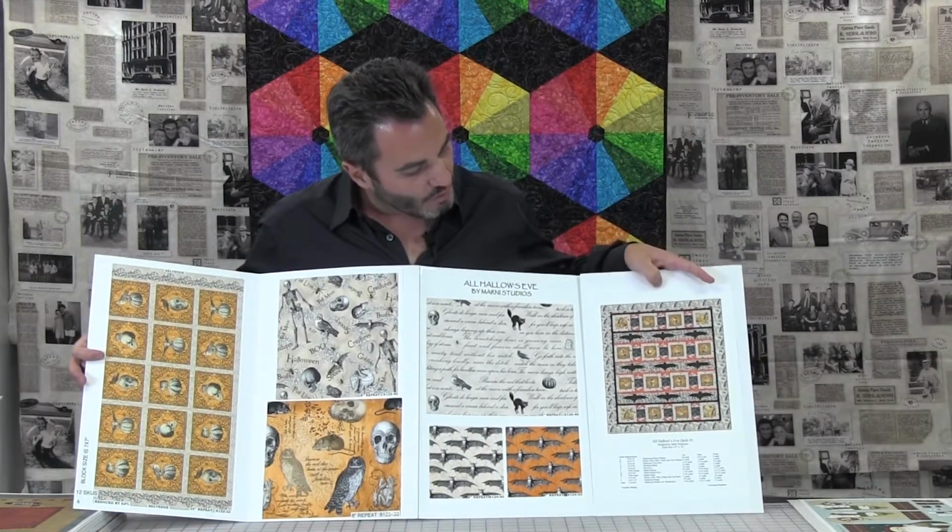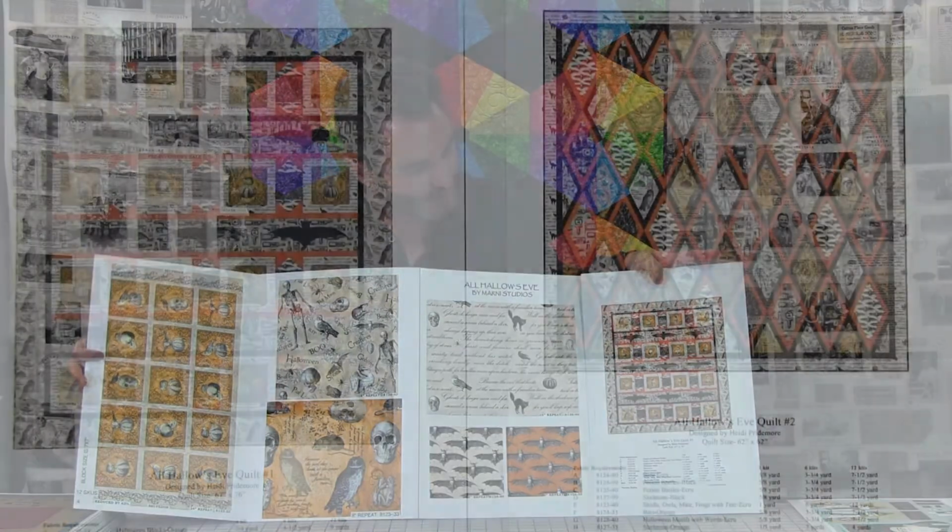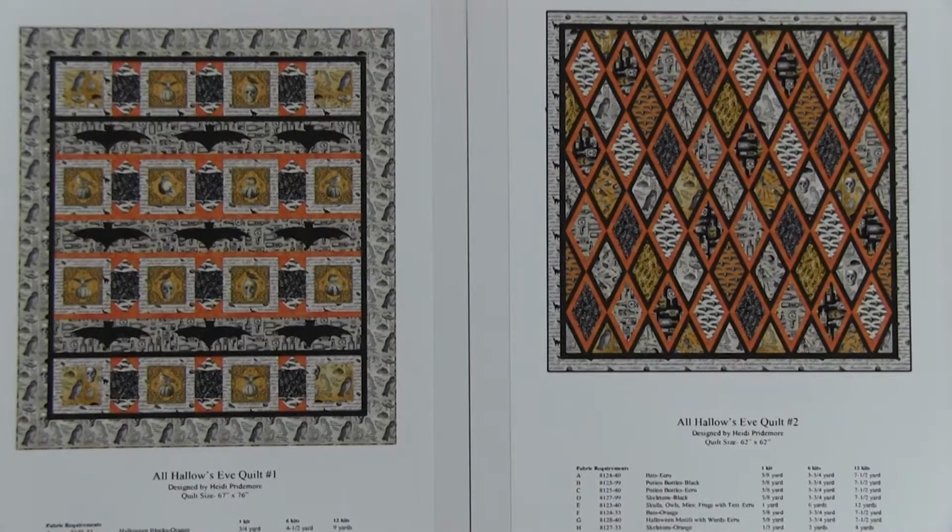Here we go. We have the quilt number 1, All Hallows Eve quilt number 1. This is designed by Heidi Pridemore, and the size is 67 by 76. And then the second one, we have All Hallows Eve quilt number 2, designed by Heidi Pridemore also. This is 62 by 62. So there you have it, All Hallows Eve by M Studio.